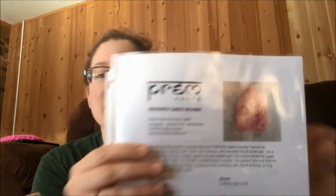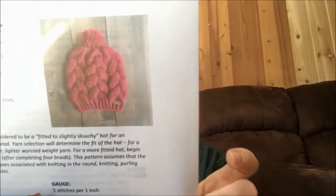Other projects that I have in mind for this make-along include the braided cable beanie from PremKnits. It looks like that. If you can see it in the sleeve, it's probably glaring. It's a very popular hat. I mean, you've probably seen it all over Instagram. But I have never done cables, so I'm very excited to try this hat out. That would be something new as well.